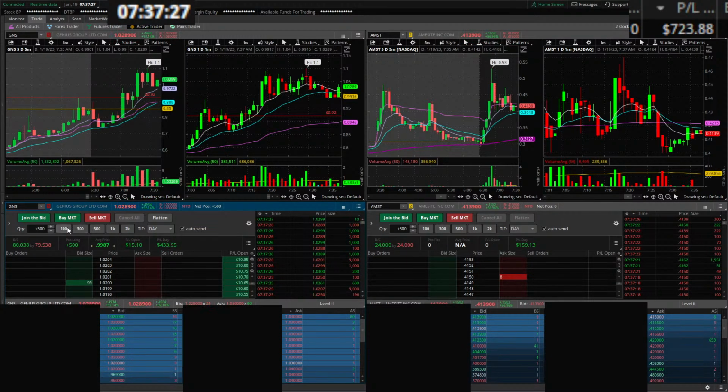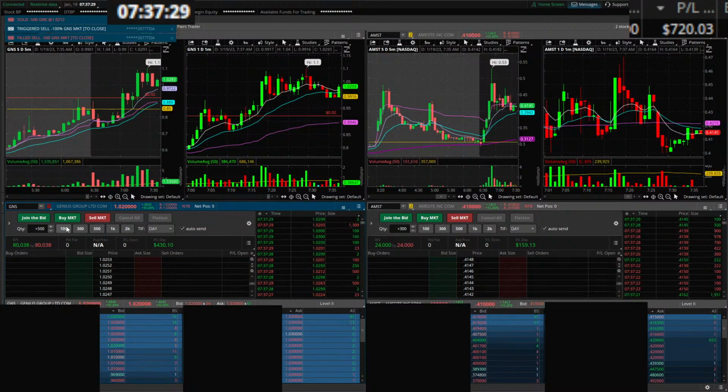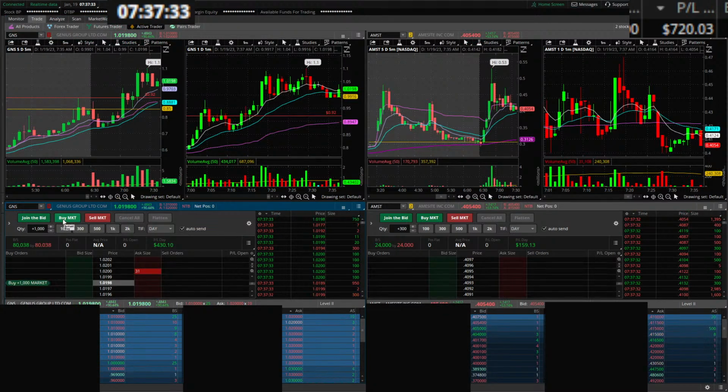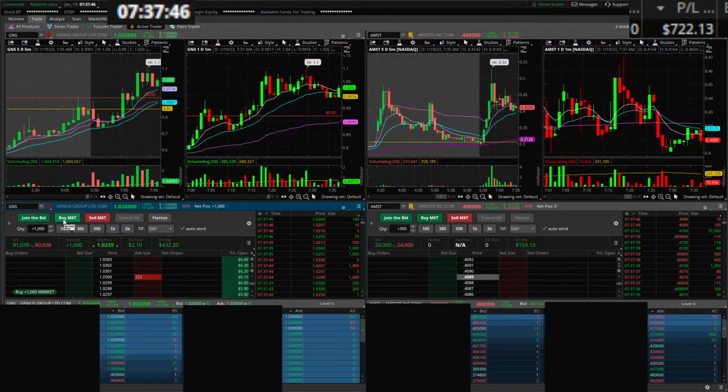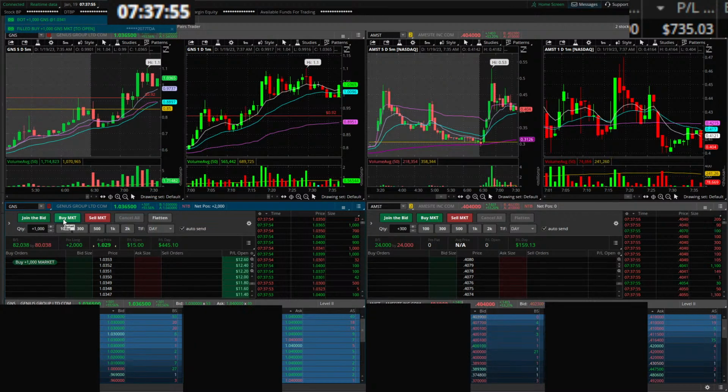Buyers at 102. They're gone, so back out at 102. Buyers at 101. Back in here 102. Okay, high of 104 on this candle. This could get back up. Out at 104. Watching 105.